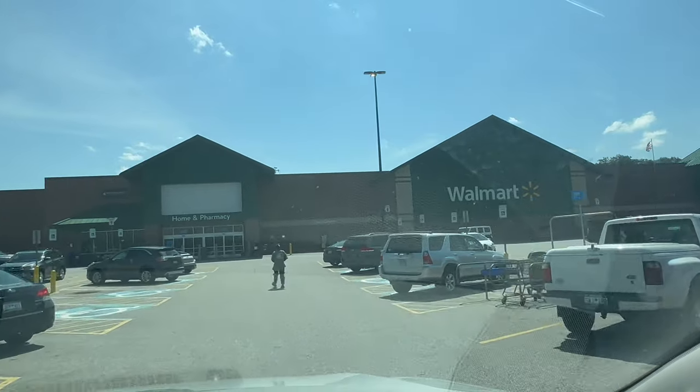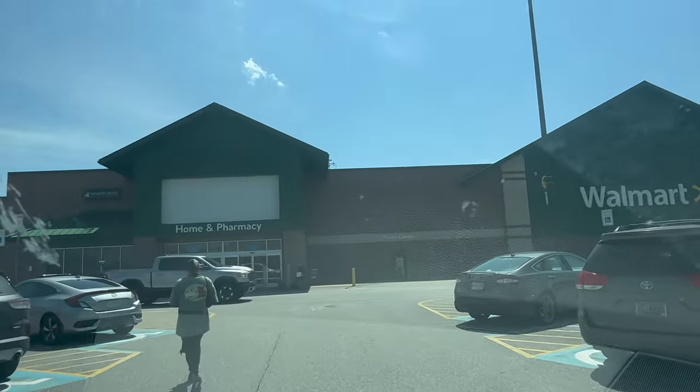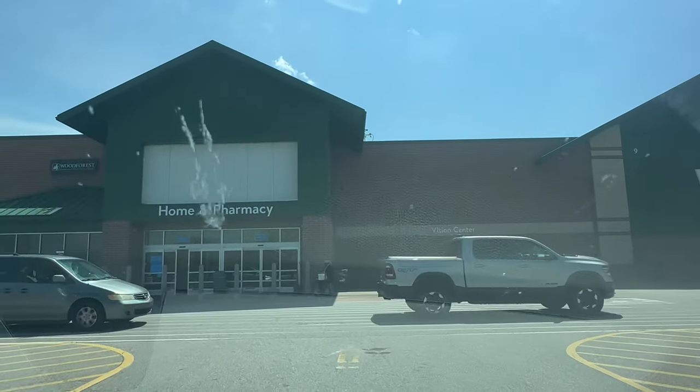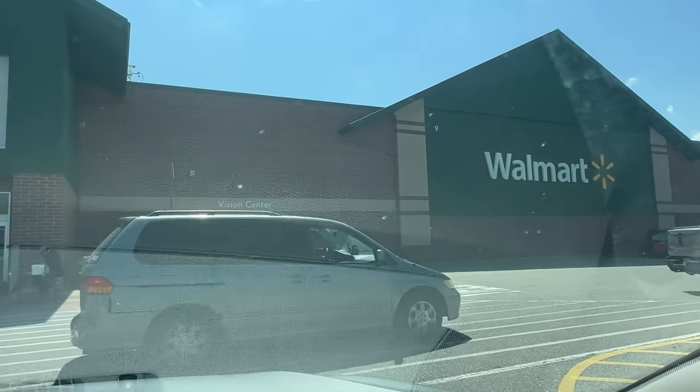All right, here we are at glorious Walmart. The weirdest thing about it, and it doesn't show up on the video because of the light, is that this Walmart is green. I don't know why it's green instead of blue. So now all we have to do is get in and buy a gas canister.